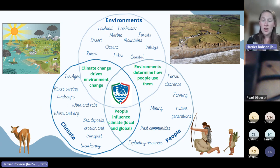So we know that climate change drives environment change. And so by understanding past climate, we can understand how environments have changed. What we mean by environments includes the following: things like oceans, rivers, lakes, valleys and mountains, coastal regions and so on. And the environment and how it is made up directly shapes how people use environments. So, for example, forested areas can be cleared for timber and fuel. Areas of low fertile land lend themselves well for farming.